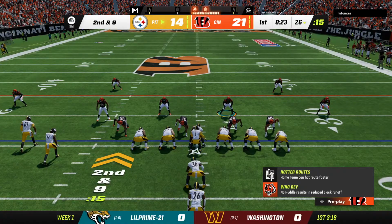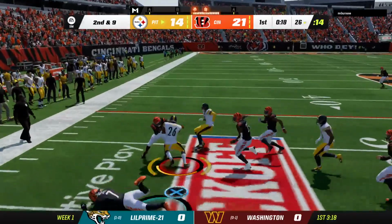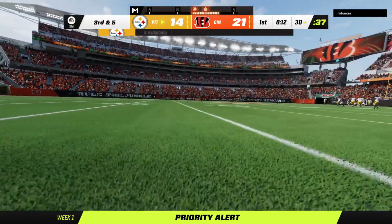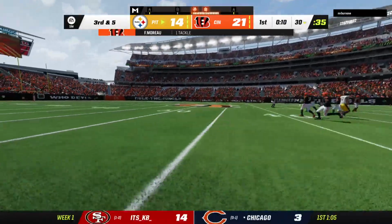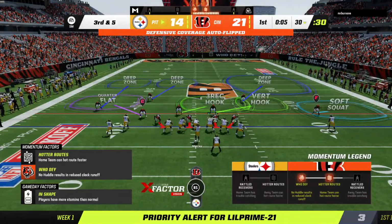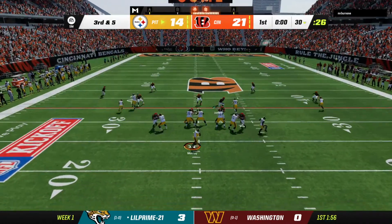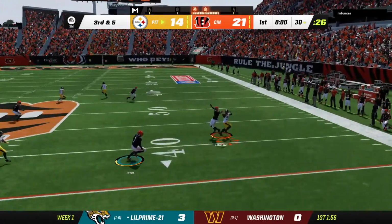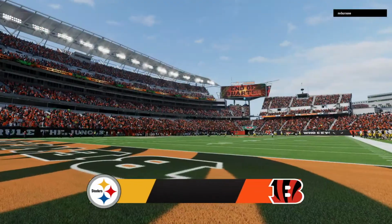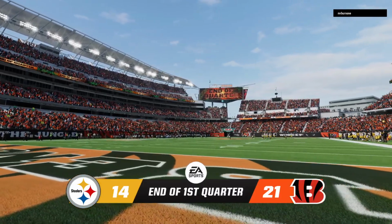But right now, both these teams just trading haymakers. Let's see if anyone slips up first. Can anyone counter with a nice little jab and get things going in their direction? Yeah, this will be a gain of 5 as he gets it to the 30. Murray going to throw. And that's going to be knocked away and incomplete. And the time has expired on the first quarter. An entertaining start to this one. More to come on EA Sports.